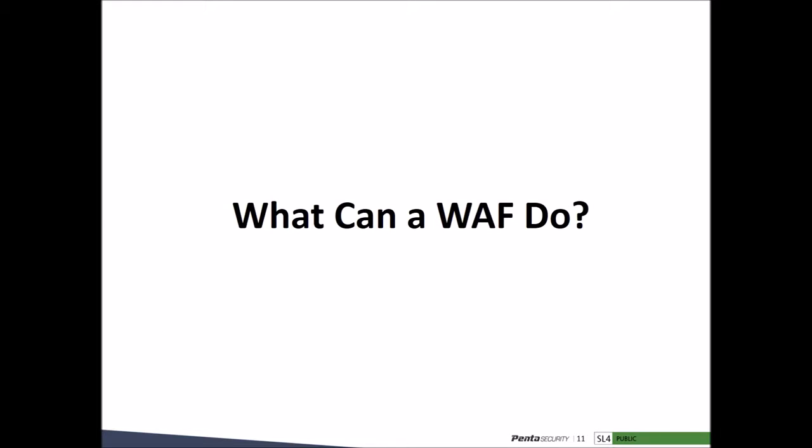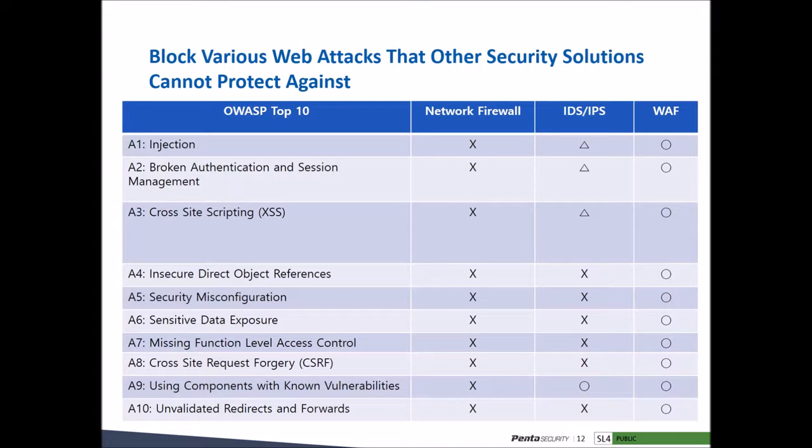Now, let's dig a little deeper into what a WAF can actually do. The Open Web Application Security Project, or OWASP, is a highly regarded online community that helps organizations better understand the methodologies, tools, and technologies of the web application security world. Every few years, they often release an industry-wide OWASP Top 10 Most Vulnerable Web Application Security Flaws, which are then used by the industry to measure security performance and capabilities. When comparing to the OWASP Top 10 list of most common web attacks, we can see the advantages that WAFs have over other traditional web security options such as network firewalls or intrusion detection or protection systems.